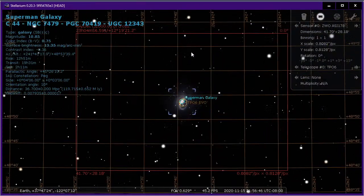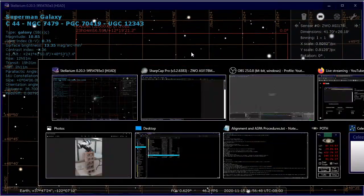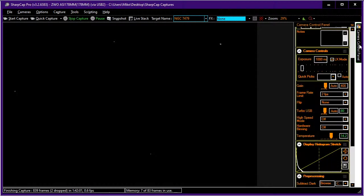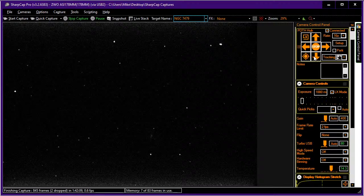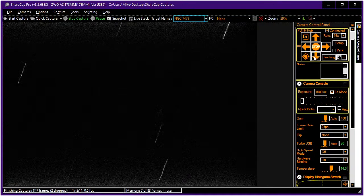Bigger and brighter than the other one, and it's kind of a cool object. I've imaged this a few other times. You know, there you are right there. I've imaged this a couple other times, and it's a pretty nice object.